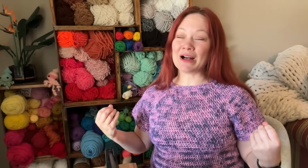So both of my raglans are now done, and in the end, I love both of them. But let's go ahead and talk about this one first, made in the Get Knit Faced NCO yarn, the hand-dyed yarn. I mean, just look at it. First of all, can we admire its beauty? It looks so good. It feels good. I really like how it turned out. It fits me really well.